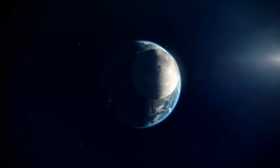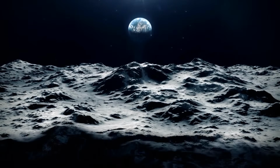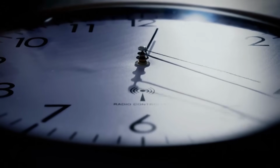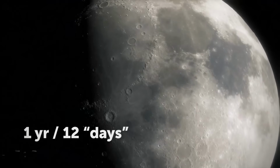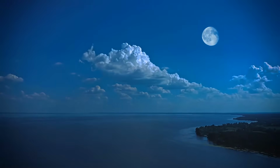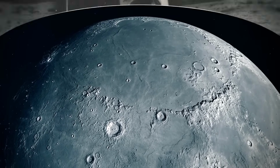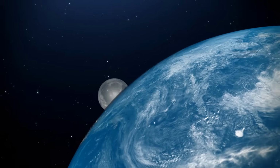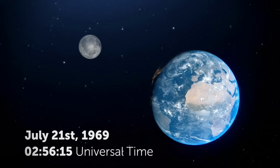Since it's so close to us, we've established that the Moon has a time zone of its own. We call it the Lunar Standard Time, but it doesn't correspond to time on Earth. To get an equivalent, the explanation is a bit more complex, but in simple terms, a year on the Moon is split up into 12 days, each one about as long as a month on Earth. Each one of these days got its name after a different astronaut who has walked on the Moon. The start date of this calendar coincides with the moment Neil Armstrong walked on the Moon. So, the Lunar Year 1, Day 1, began on July 21st, 1969 at 2:56:15 Universal Time.